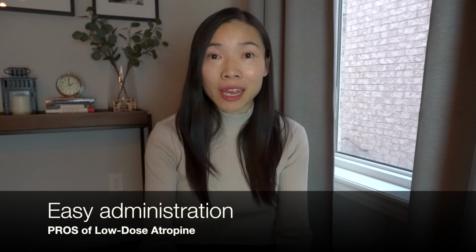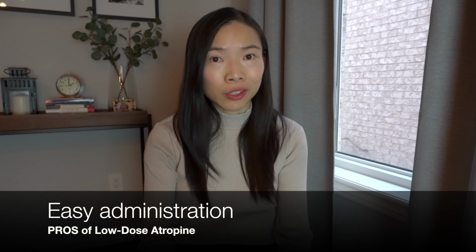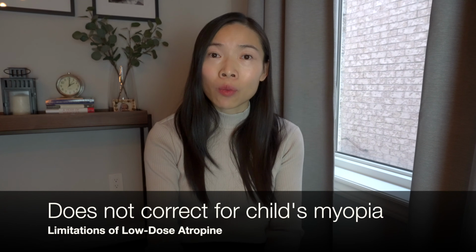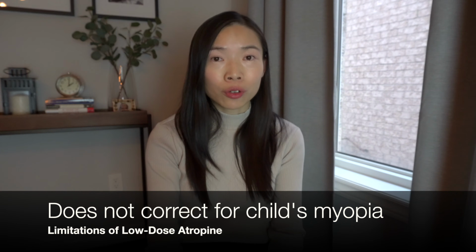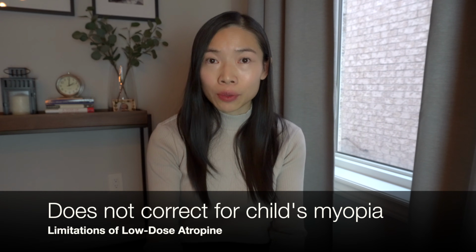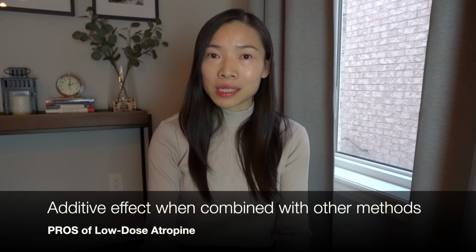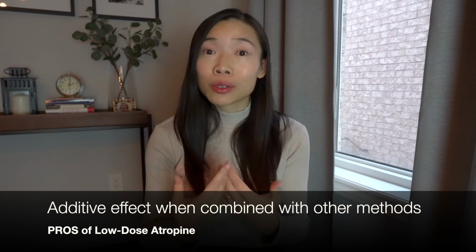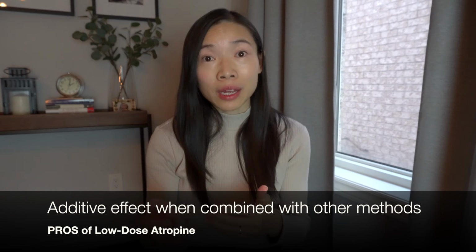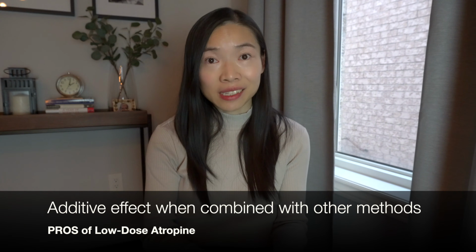One of its greatest advantages is how easily it's administered. An eye drop nightly is all it takes. Why I don't usually use it as a standalone method for myopia control is because while it has its myopia control effects, it does not provide the child with clear distance viewing during the day. For this reason, it makes more sense to me to use this as an additive method to couple with the other myopia control methods discussed in this video.